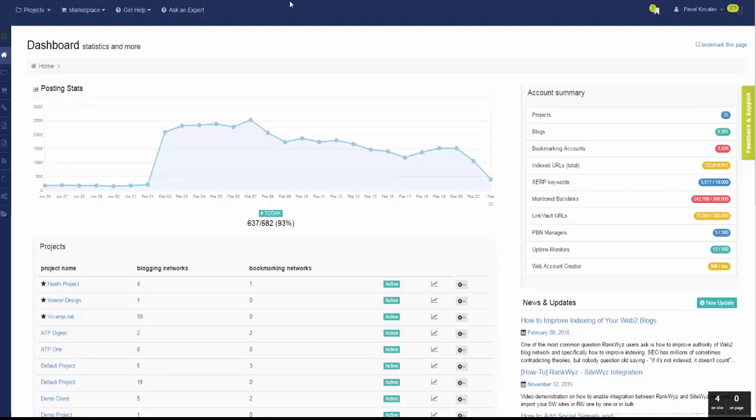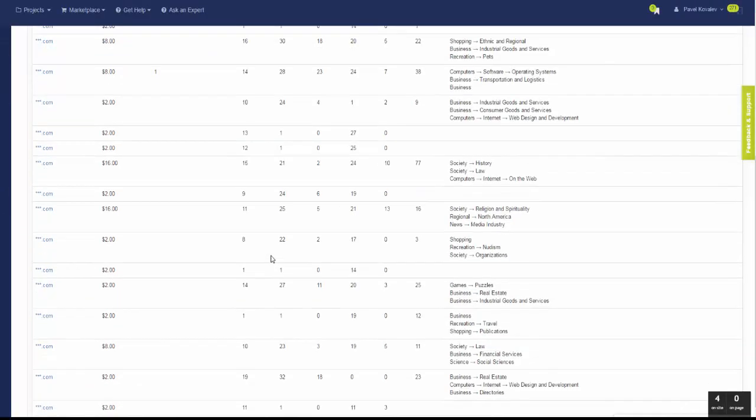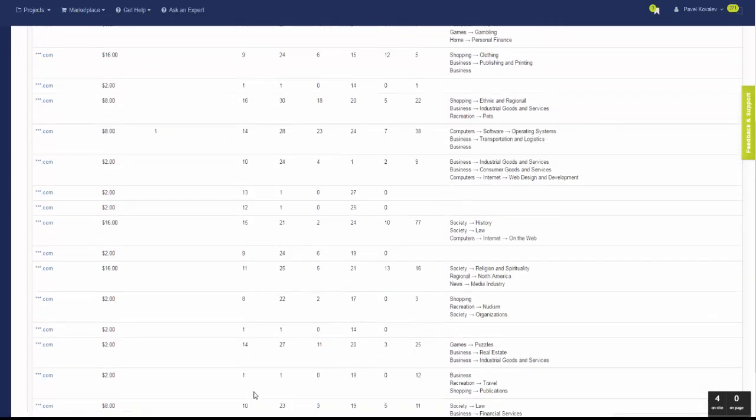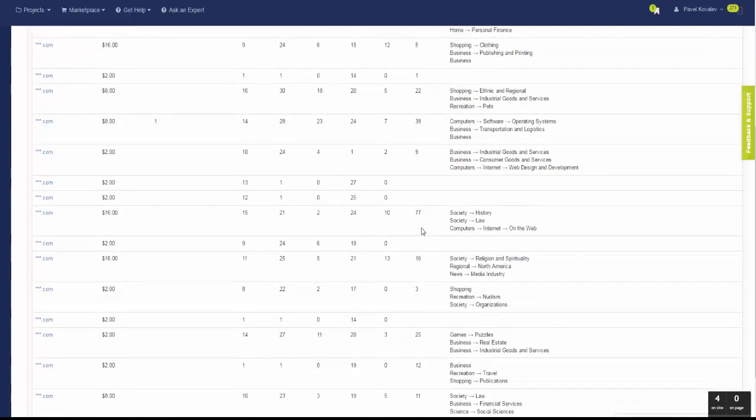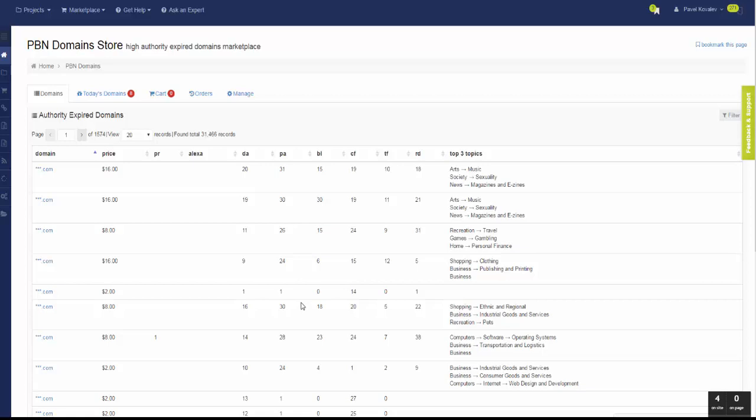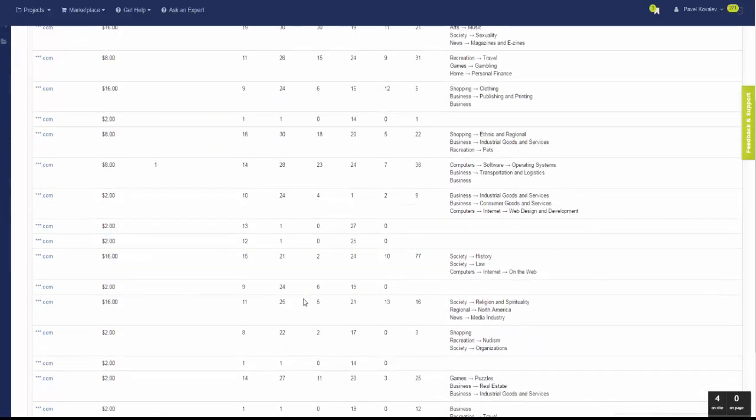So I'm on the RankWyz membership site and in my account, and if I go to the marketplace, you can see the PBN domain store, and I click. You can see at the moment over 30,000 domains available, and as I said, thousands will be added every day, with all the major metrics available for you to research. When you research a domain, there's a straight path that I have explained multiple times, that people who teach domain research follow, and it usually starts with the domain metrics.